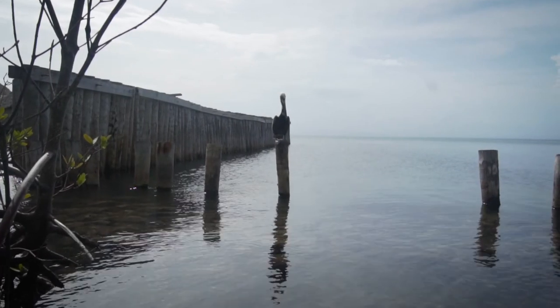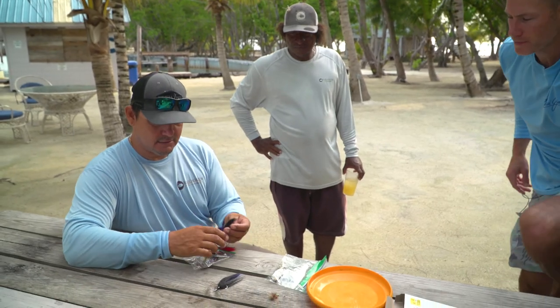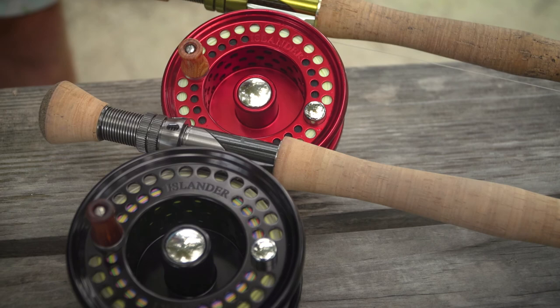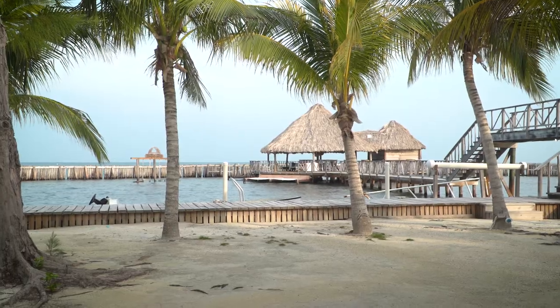The next morning, we met with our guide, Marlin, to go over the game plan and the strategy for targeting permit and tarpon. Now, I've never fly fished for permit before, and I've been told they're the hardest fish to catch on the fly rod, so listening to Marlin was very educational for me, and I knew I was going to be in for a huge challenge.